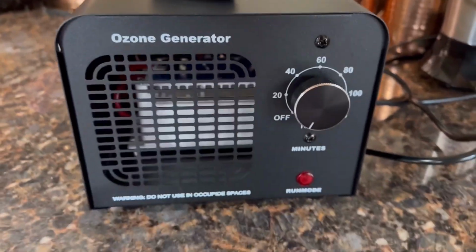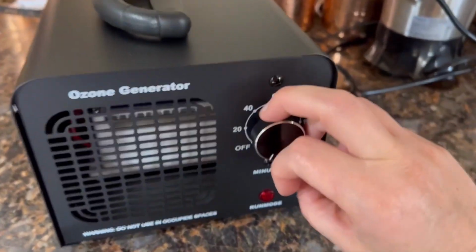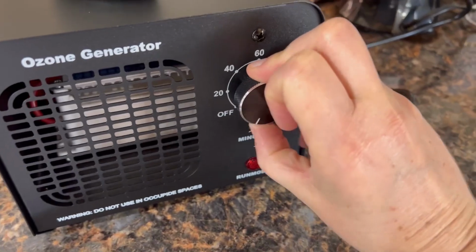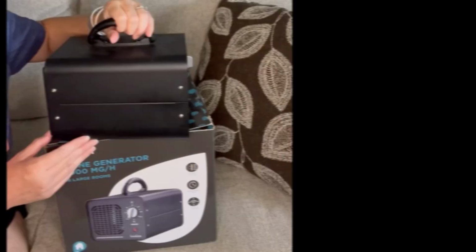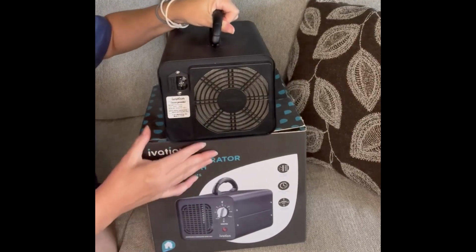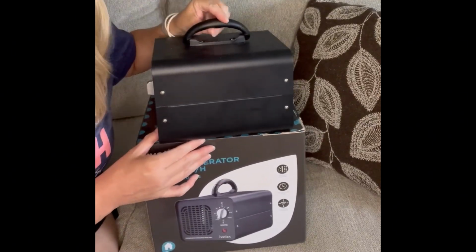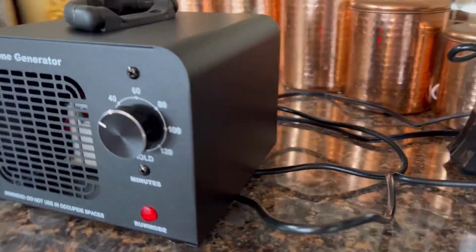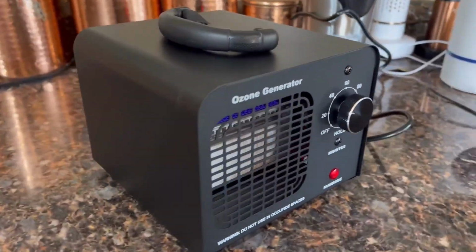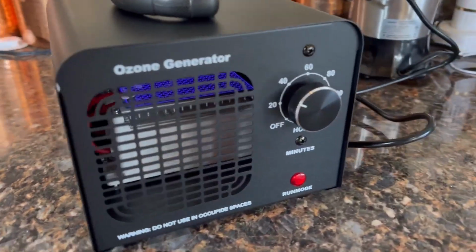My favorite detail on this machine, though, is the shutdown sequence. 5 minutes before the timer ends, the ozone plates cut out, but the fan stays on full blast, actively breaking down residual gas in the room. That means your wait time before safely going back in is noticeably shorter than machines that just kill all power and leave a thick cloud of ozone sitting there. Smart engineering that actually matters in practice.